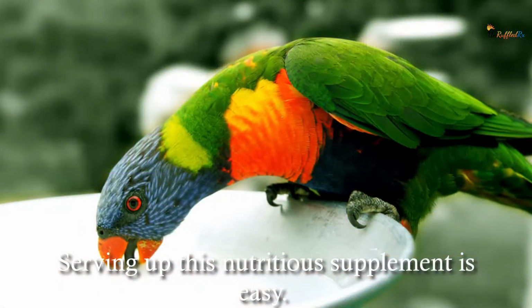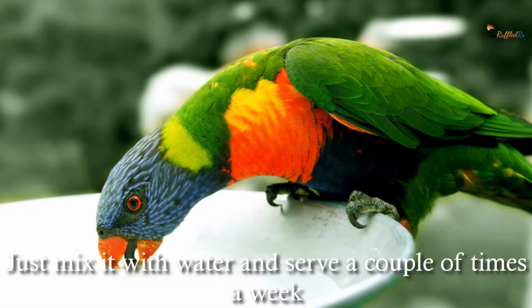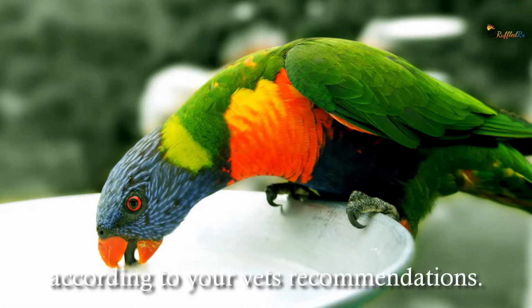Serving up this nutritious supplement is easy. Just mix it with water and serve a couple of times a week according to your vet's recommendations.